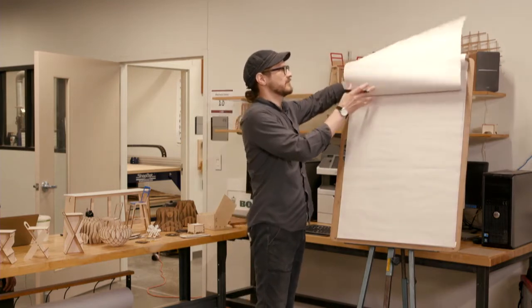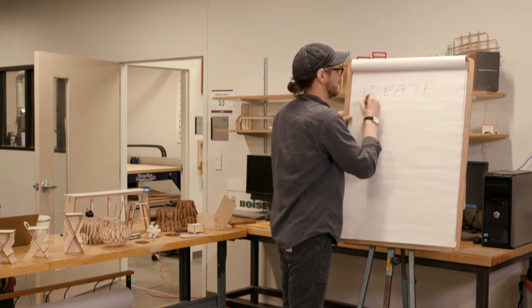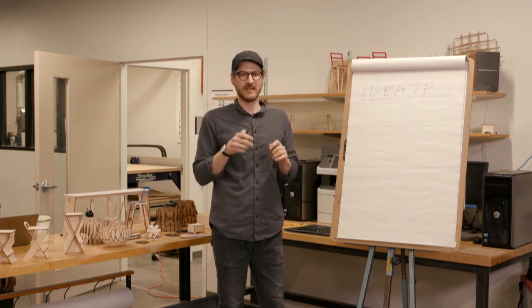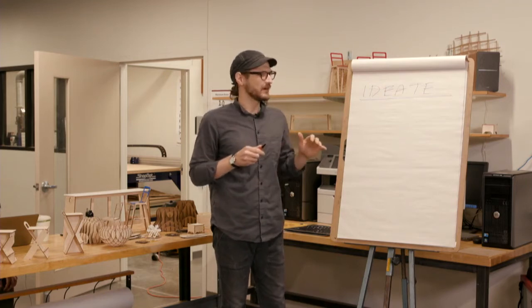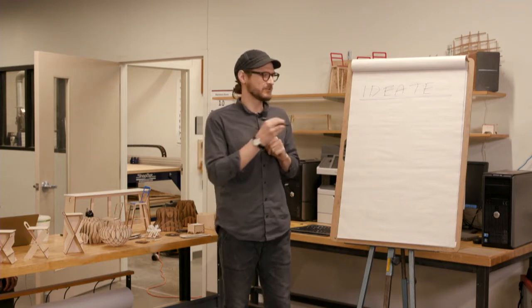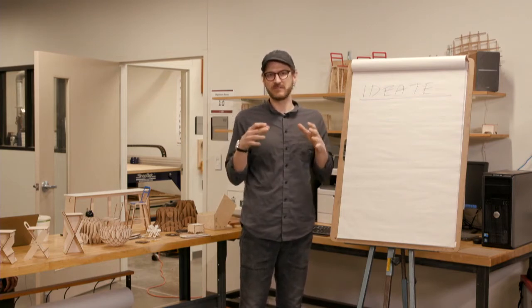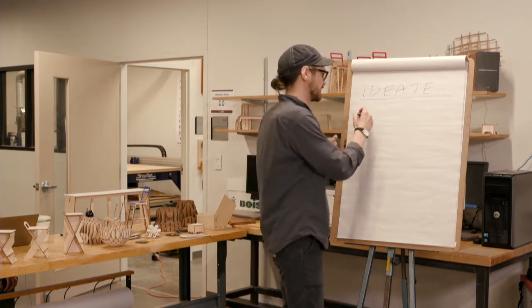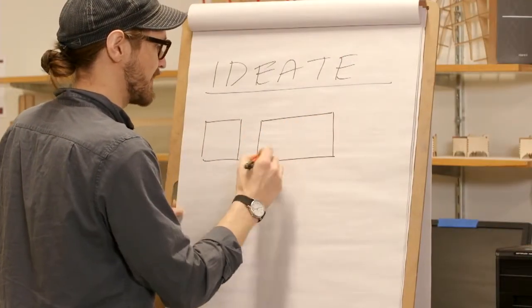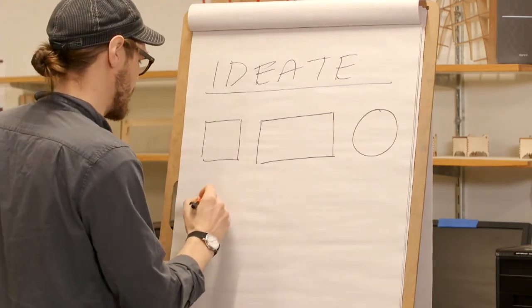So the next thing we want to do is called ideate. In this stage of the design process, we're not judging anything. The goal is to hit a flow between pen and paper, and we want to get as many ideas as possible onto the page. So we're going to keep our pen or pencil moving, and I'm going to draw as many different shapes for a tabletop for my coffee table as I could imagine. I might start with the square, which we all drew, and then maybe go to a rectangle and then a circle. So just follow along, and I'm going to fill this page up with as many different shapes as I can imagine.